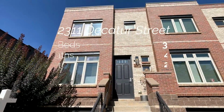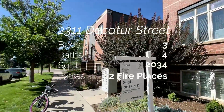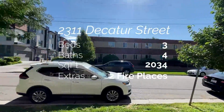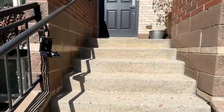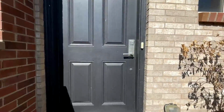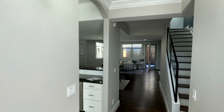Without further ado, let's just jump right into this property tour and check it out. Located here in Jefferson Park, this walk-up townhome offers 3 beds, 4 baths, 2,034 square feet, has 2 fireplaces, one offered on the main floor, another in the basement. I will say the location is absolutely amazing. As you saw earlier there, that was Jefferson Park, less than half a block away. You have Empower Field just beyond that. Walkability to a bunch of different dining experiences as well as shopping. Now you have a quick drive to downtown Denver from here as well.